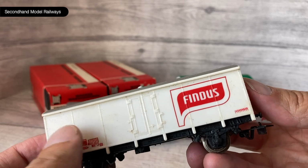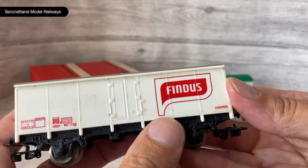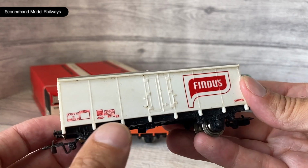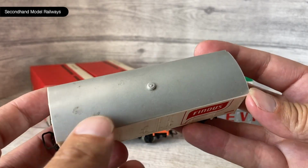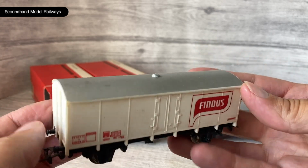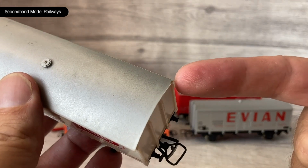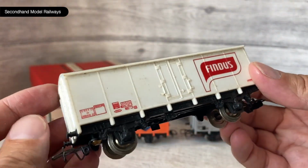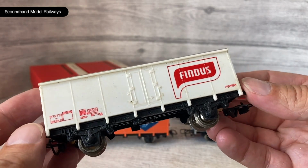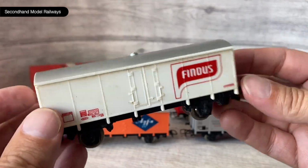Okay, now we have a Findus wagon here, which is number 6266. It's obviously got the Findus logo here and some other writing down here. It's very similar to all the rest. This one has a silver roof. You can see it's a little bit dirty as well. So it's not fared as well as the other ones in terms of cleanliness, that's for sure. And here we have a bit of a chip in the roof as well. So this one has been well loved in the past. It could probably do with a bit of a clean up, but it's not too bad overall. It is a bit dull though compared to some of the ones we've already seen. So let's move on to the next one.